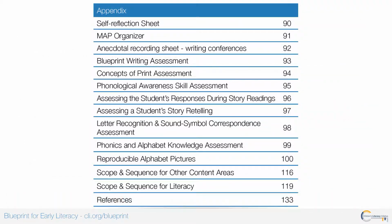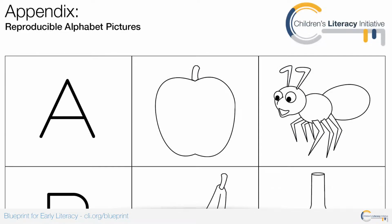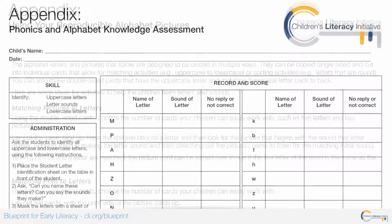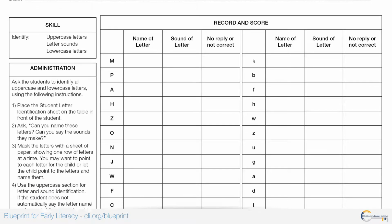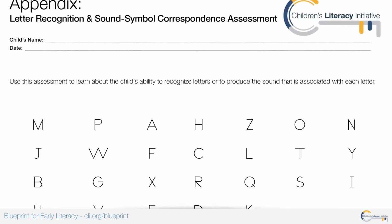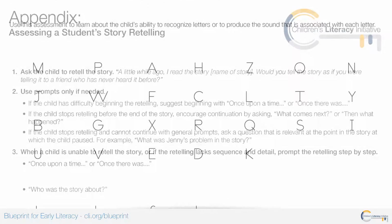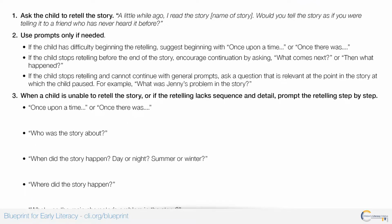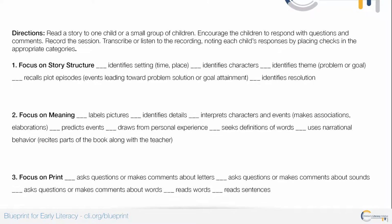The appendix of the curriculum guide offers teachers numerous tools to support instruction. There are self-reflection tools and reproducible alphabet pictures with tips on how to use them. Within the curriculum guide, teachers will find assessment tools for tracking student growth in concepts of print, alphabet knowledge, phonemic awareness, and writing. These tools will provide teachers with the necessary information to make informed instructional decisions and group children in ways that will assure the children are kindergarten ready.